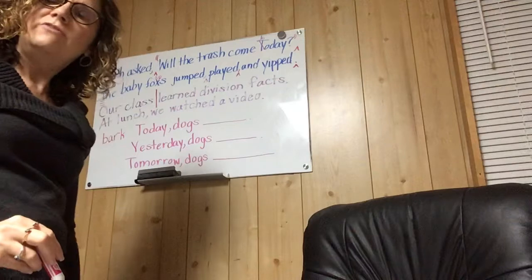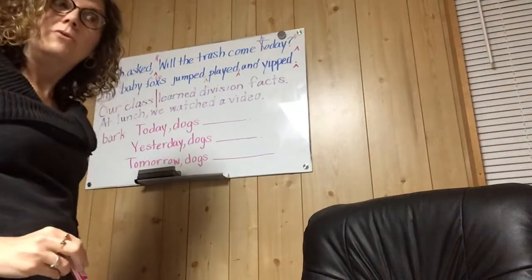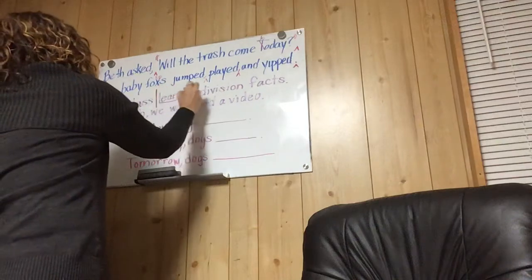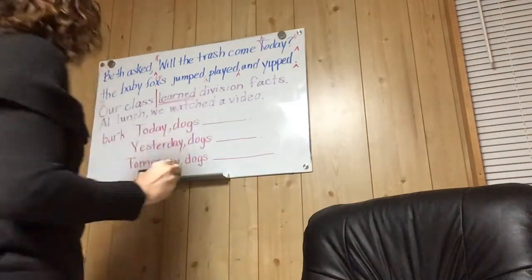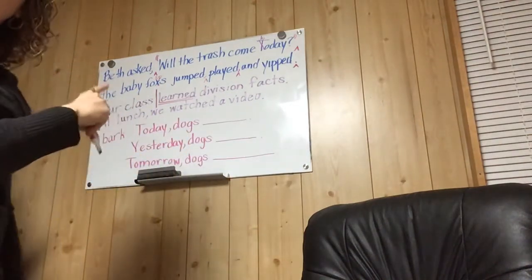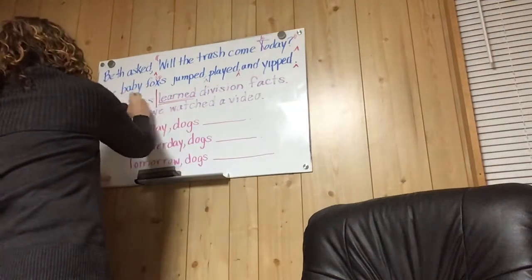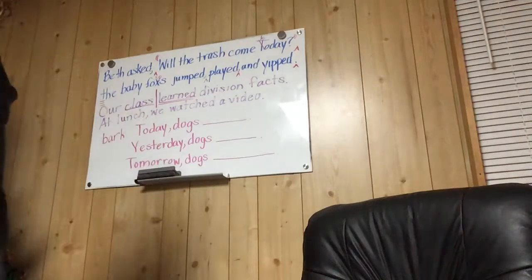Look at the predicate part. Learned division facts. What is the verb? The only thing that you can do is learn. Very good. So underline that 2 times. Nice and neat. And then you ask yourself, who learned? Go back to the subject part. Who learned? It was class. Very good. So underline class once.